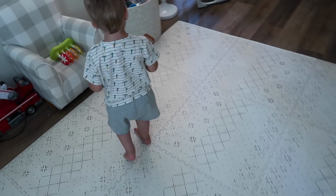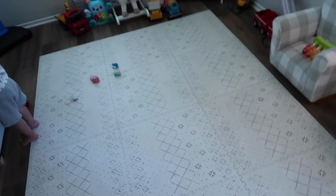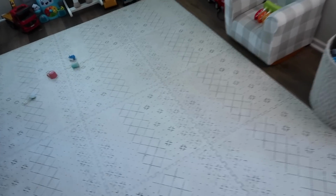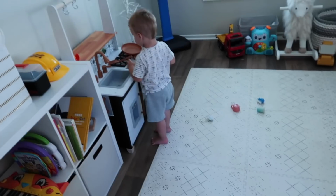Say thank you. But yeah, this is the same mat that we just showed the pictures of, but this used to be in the living room at our old place, and now it's the perfect playroom mat. Love it. Whenever it's time to clean it, I just use some all-purpose spray cleaner and wipe it down. This one actually is probably due for a clean.